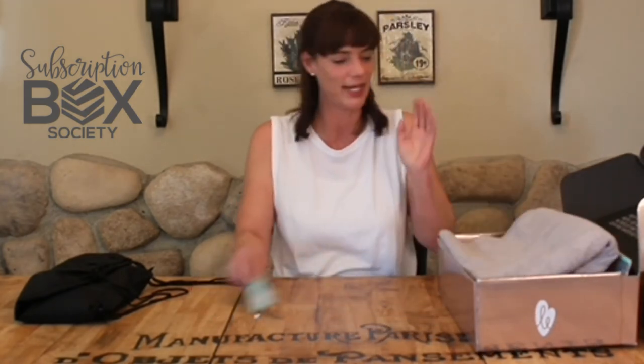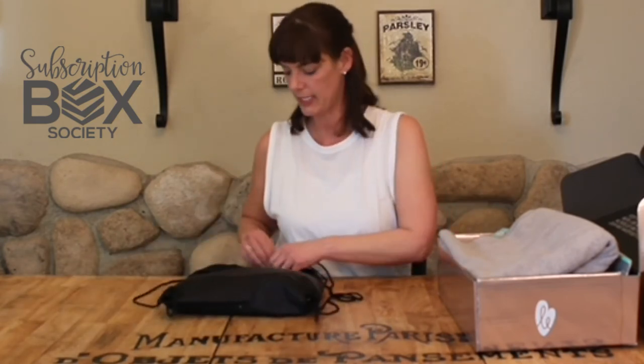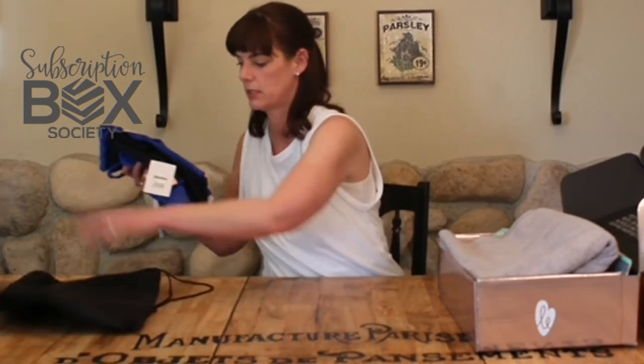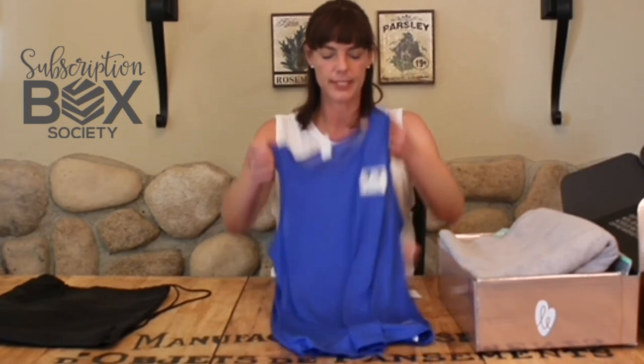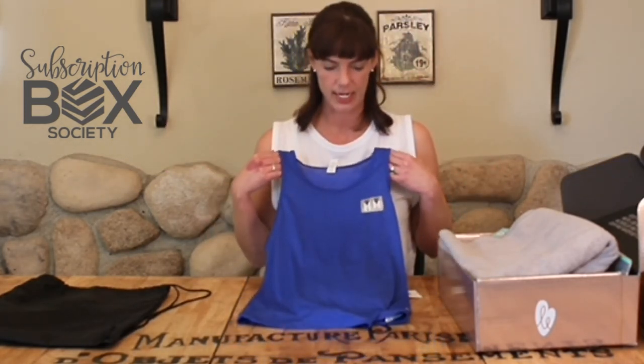Okay, I'm trying. I just get so distracted, I just want to play with everything. The outfit. Another handy dandy mesh bag. I cannot get enough of these. And the color for March is this beautiful royal blue. Wow, that is super pretty. Okay, this one's more of a tank top. The other one was more like sleeveless.